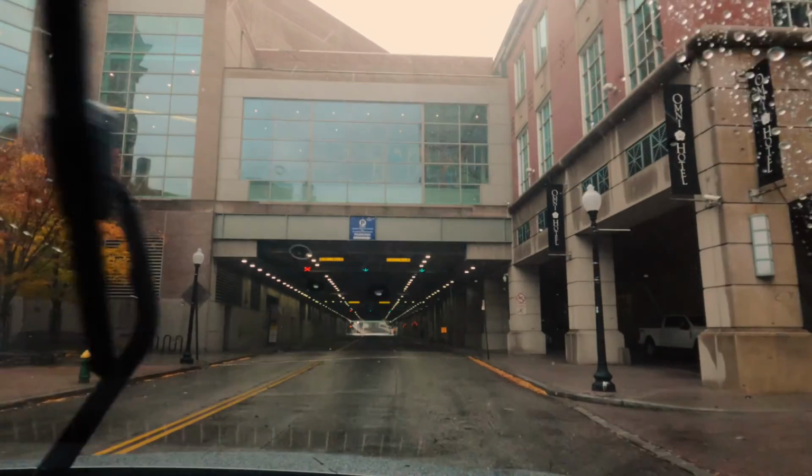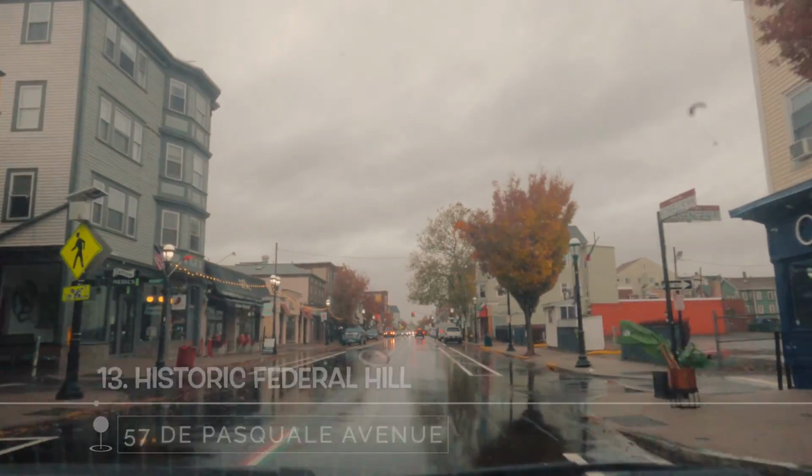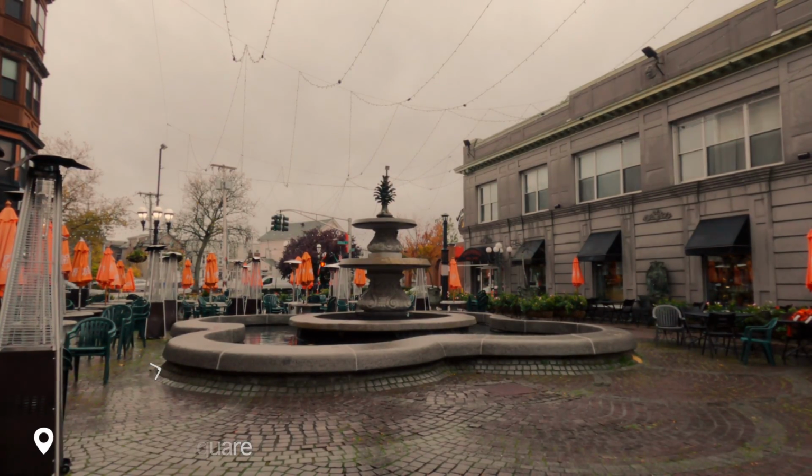It started to rain hard. We're going to visit Federal Hill. What we're going to do is just drive by it, probably explore it a little bit, or maybe just check out the Di Pasquale Square.